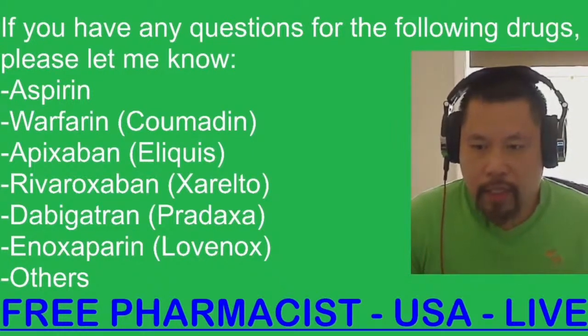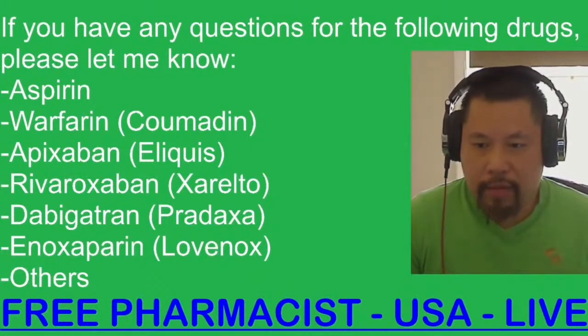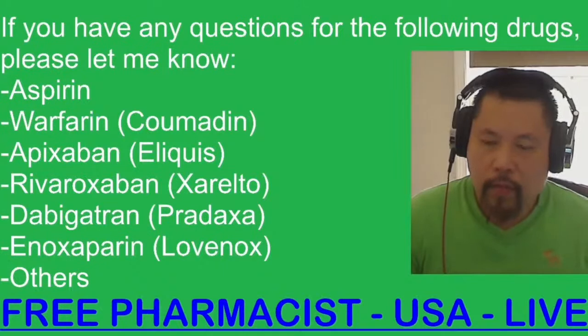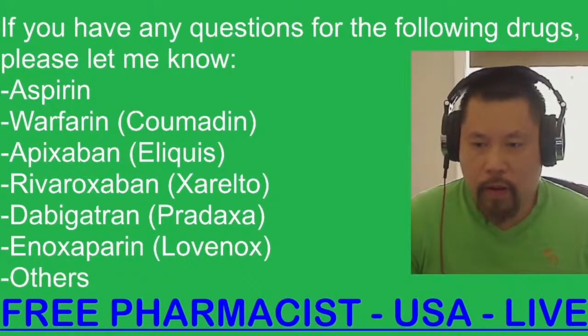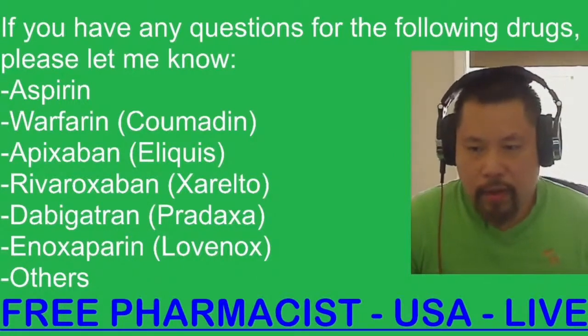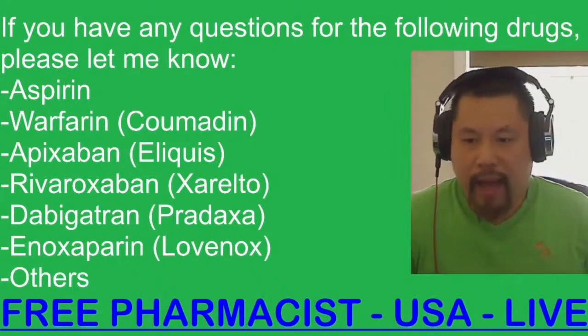But some people have to take aspirin and warfarin, for example, people who take warfarin for AFib and have to take aspirin for a stent. People who have a stent in their body take aspirin for 1 year also. Some people have to take another antiplatelet like Plavix.